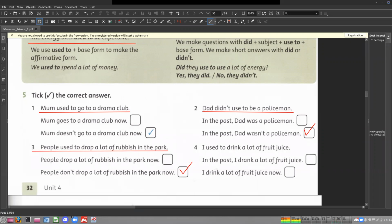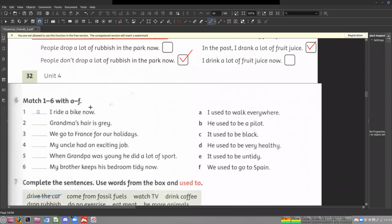Okay. Number 4. Faye, can you tell me number 4? I used to drink a lot of fruit juice. So which one is correct? In the past, I drank a lot of fruit juice, or I drink a lot of fruit juice right now? In the past, correct. I drank a lot of fruit juice in the past. Okay, very good.